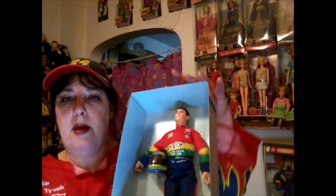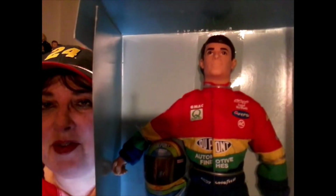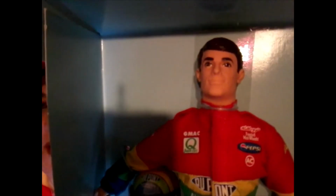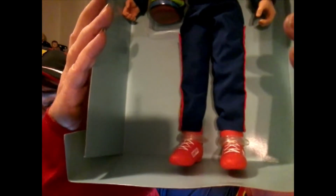Jeff Gordon is quite the business guy. He got together with Dale Earnhardt Sr. and they did quite a lot of business together, even though they were rivals on the track. So, but there he is. Another helmet.